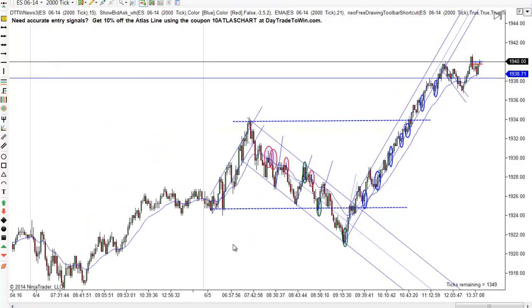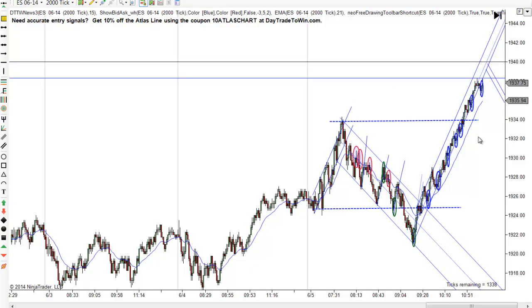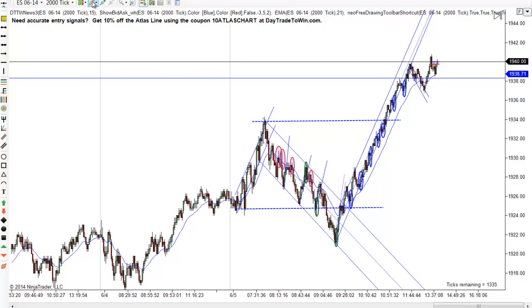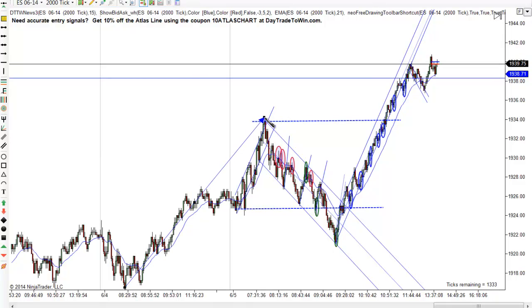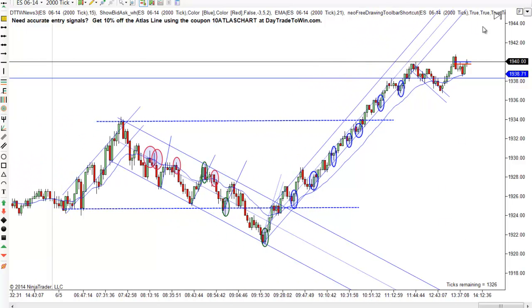The other way is to find this leg up, go out a little bit, and find this leg up and then measure it, and it almost gives you a perfect measurement. In fact, it might be a perfect measurement. Let's just measure it. So from here to here, and here to here, and you can see it's actually overshot that a little bit. But a couple different ways to find some targets there.